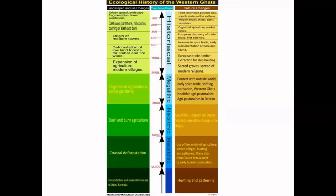Then about 1,000 years ago, expansion of agriculture, modern villages are formed about 1,000 years ago. And that is the time you have these sacred groves, spread of modern religions happens about 1,000 years ago. Then the deforestation of lowland forest started for timber and firewood, when the modern villages and modern cities were developing, about 5,000 to 500 years ago.